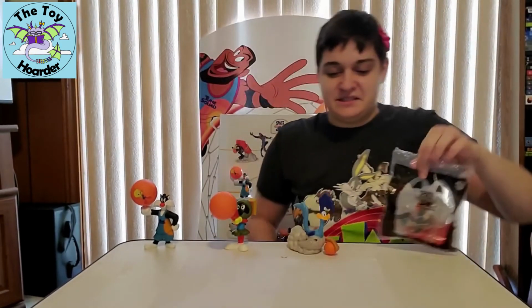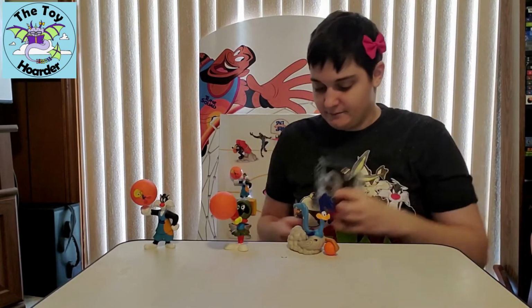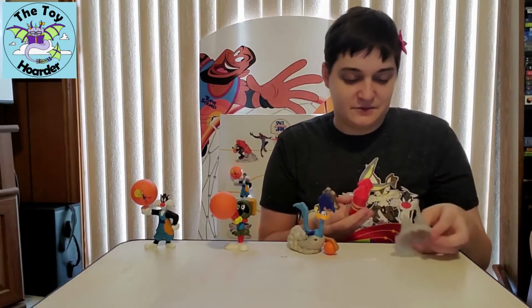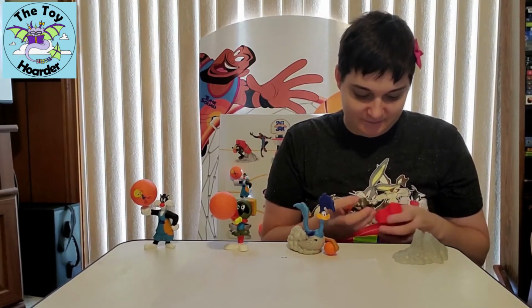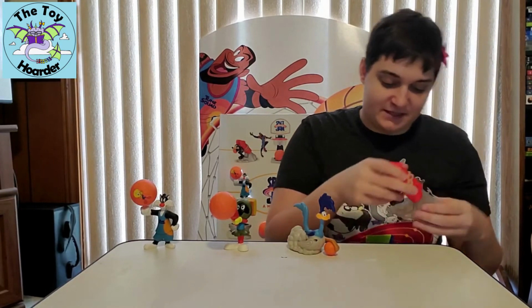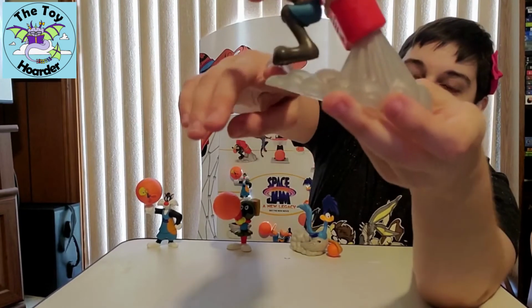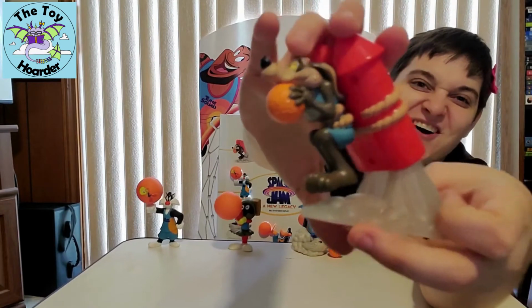Looks like he's got a couple of pieces in here, so a little bit of assembly might be required. Once we remove all of the plastic, we have some pretty cool pieces left over. Alright, this is awesome, guys. He is actually above the smoke here. There is an actual gap between his feet and the smoke. The rocket is what attaches to this end piece, and this looks so awesome, you guys.